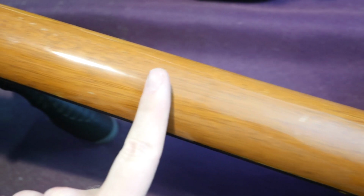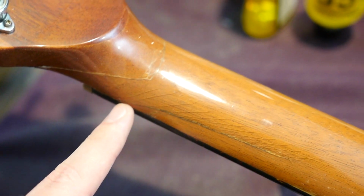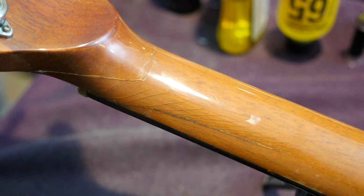Going up the neck here, I mean, it's pretty basic stuff. This one has quite a few nicks and dings. Most notably right here, there's a large ding that you do feel while you play. And now the headstock repair. I mean, this thing was just beaten or something.